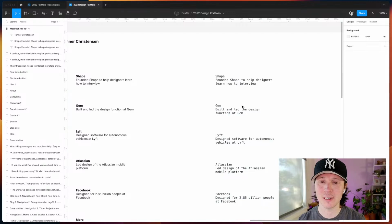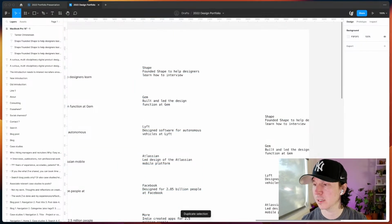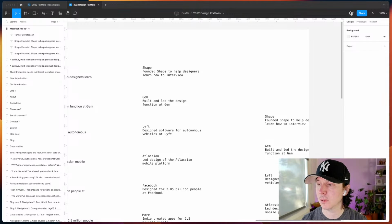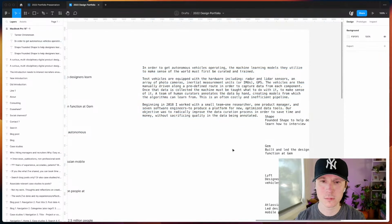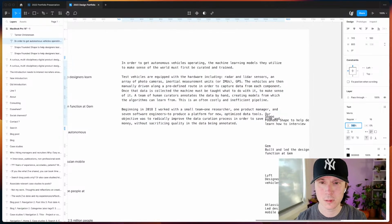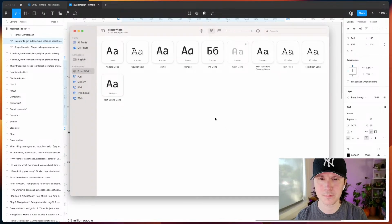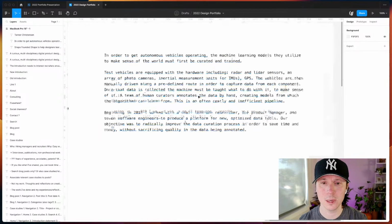The problem with the mono font is if you're trying to do a lot of content, I think it gets kind of dull. So if I look at one of my case studies that I already have today, let me copy some of this content real quick and let's see how it looks. Yeah, maybe that's just a terrible type. Yeah, I'm not feeling that.